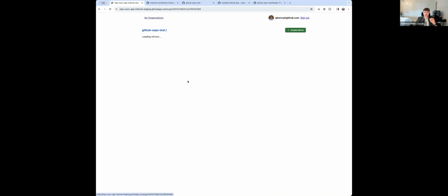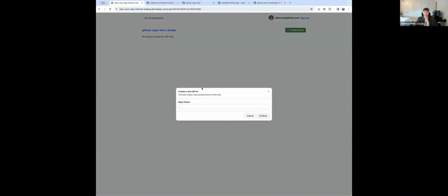Since I just did design, I'm going to create a new mirror for design. There are no mirrors found for this fork, so I'm going to create mine. When I create a new mirror, this will create a new repository. These have to be unique in regards to the other repositories in your organization. I spelled my name right. And we let the bot do all of the repository creation. Like I said, your users themselves would probably have no permissions in this case.